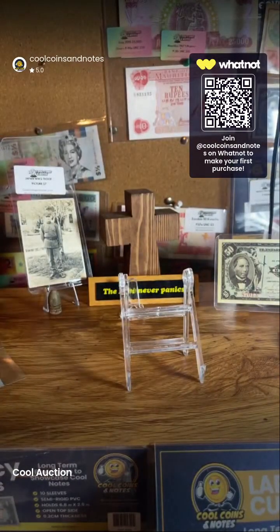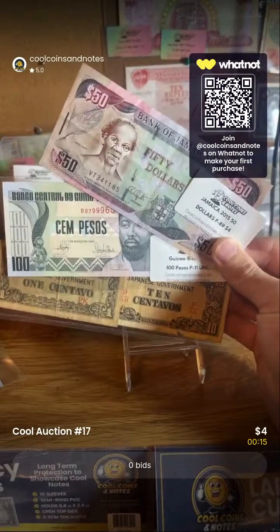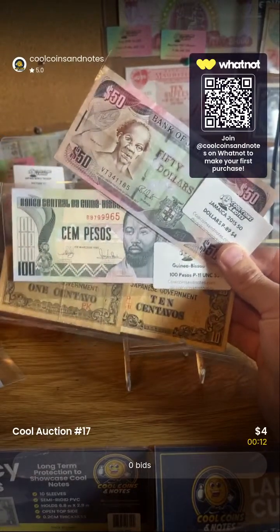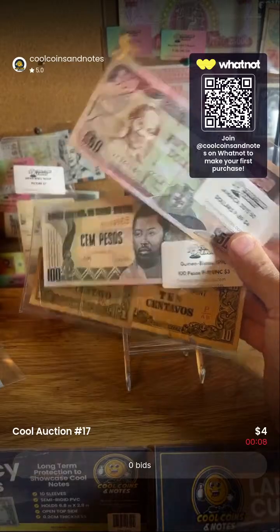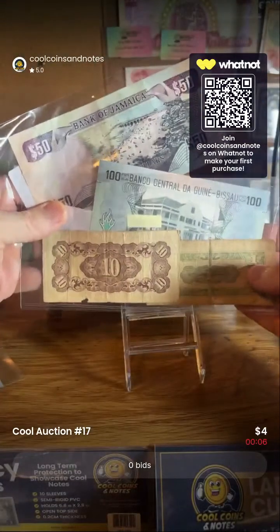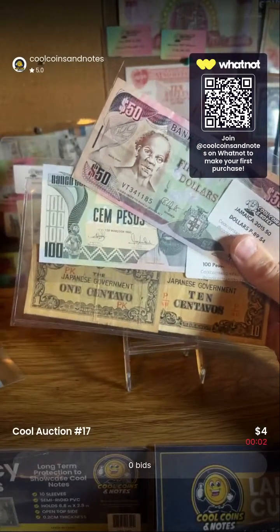Next up, we're going to run a lot of 3. We've got the Jamaica 50 bucks. You've got Guinea-Bissau, and then 2 1 or 10 centavo notes from the Philippines. So Guinea, Jamaica 50 bucks, and then a couple Philippine notes.